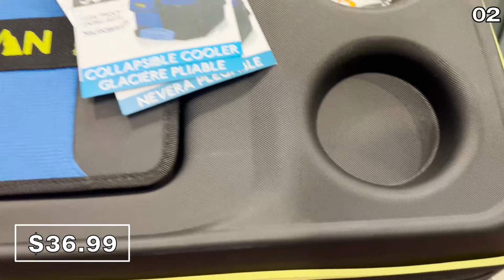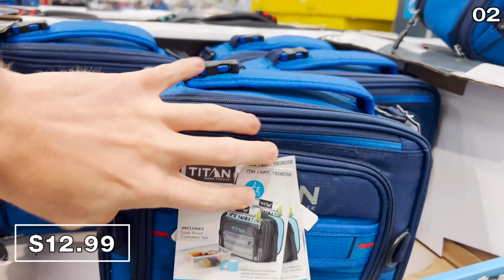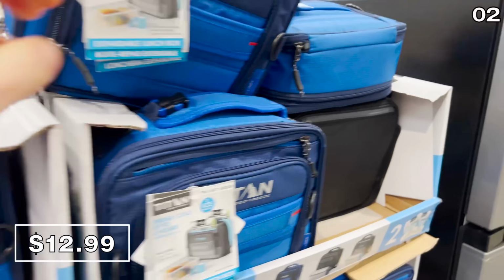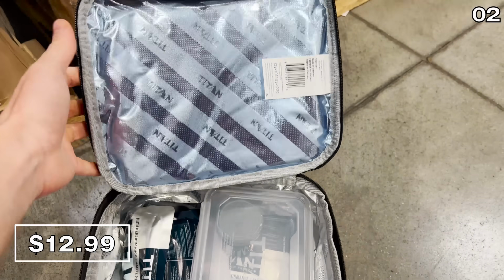Alternatively, this 50-can collapsible cooler with different color options at $37 has divots up top which function as a beverage holder. This retains ice for up to 3 days. And if you want something for work, the expandable lunch cooler you see right here for $13 has 6 hours of cold retention, and it even includes a lunchbox type container, which would be wonderful for an office.